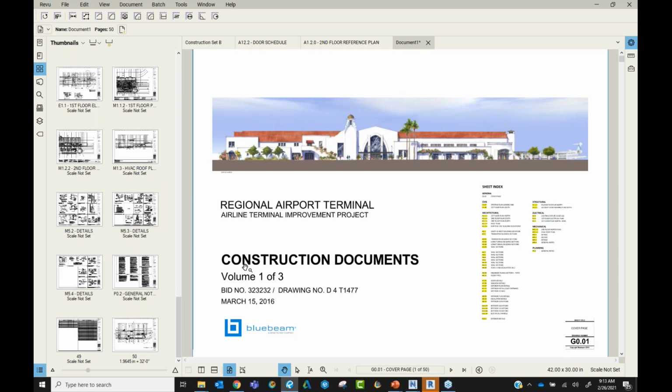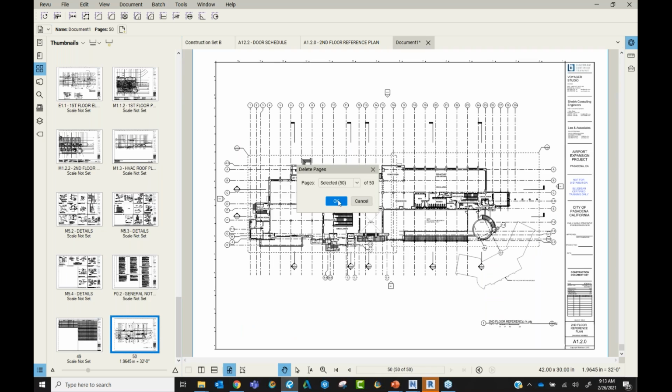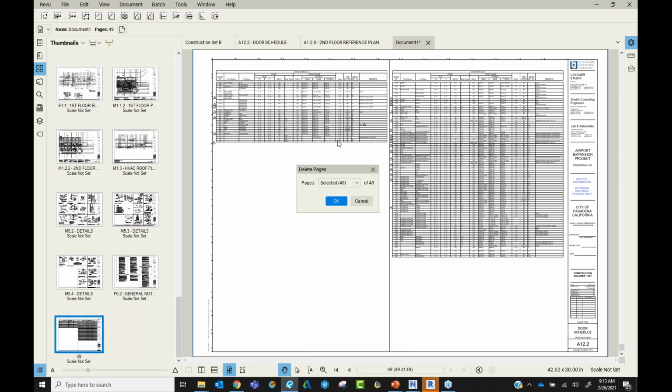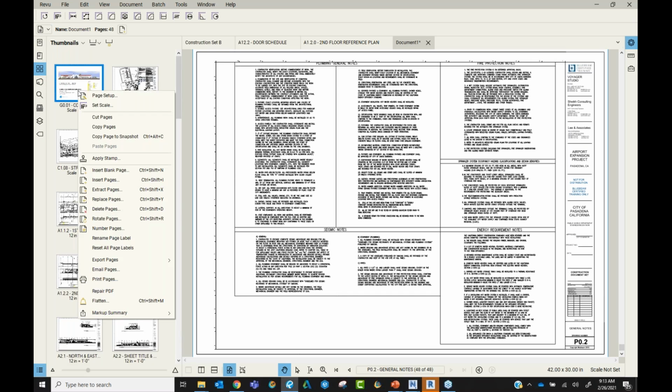Now, this is great if you don't have something like I have here with this construction set B, and I know this door schedule goes a specific place, and I know my second floor reference plan goes a specific place in this document. The combine is great for bringing all of those documents together. But if I want to specify where these sheets need to go, I'm probably not going to use the combine tool, right? In this case, I would most likely stay in my thumbnails tab, right click, and find insert pages.